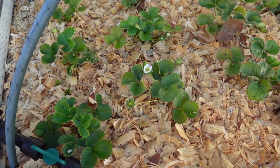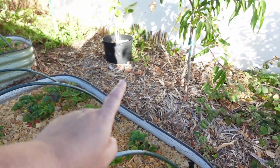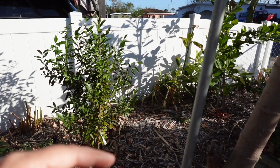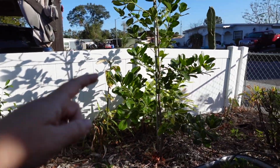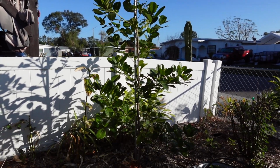Strawberry beds. And then we have shampoo ginger all along there. We dug up, or not dug up, we just cut. We'll dig it up and separate it. Patanga tuba. This is golden nugget jackfruit. It's about 6 feet tall.